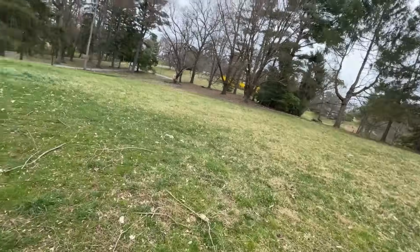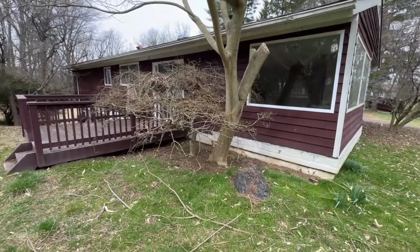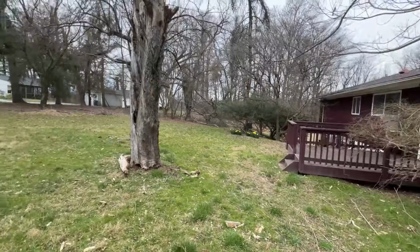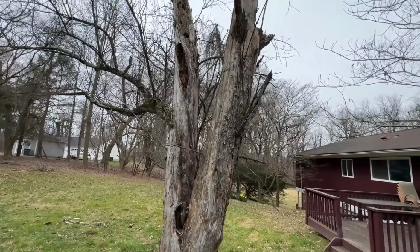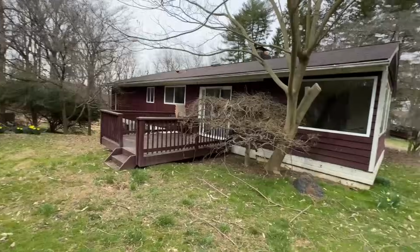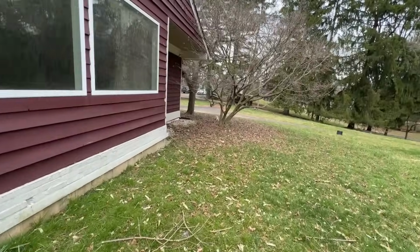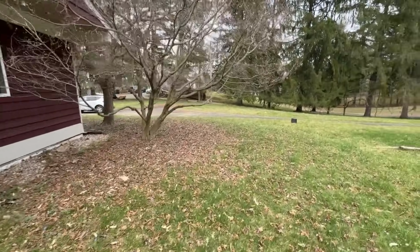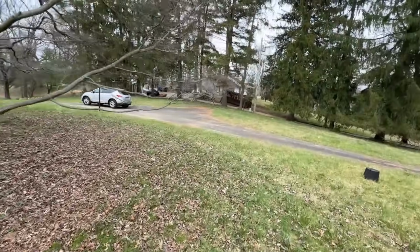So let's go around. These trees would need to be cut back. I'm sure there's probably gonna be some problems. We have an old tree here. This thing is dead. It'll make for good firewood, but there's a lot of rot as well. So they'll cut it down and not much tree would be left. So let's go inside and see if there's anything that has been renovated on the inside.